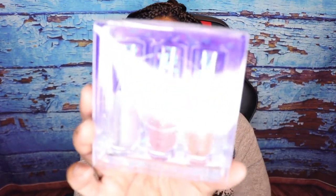I got two sets. So this next set is, I don't know if they consider it a holiday set, but it's the Prismatica Becca, what is it? Prismatica Becca and Barbie Ferreira. These are lip, it's a lip gloss kit.